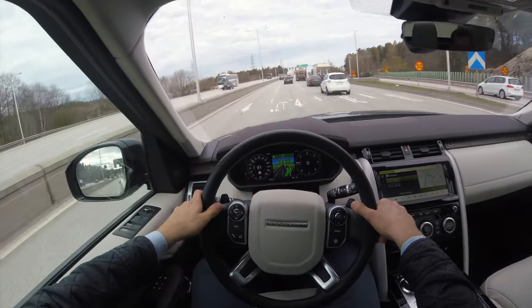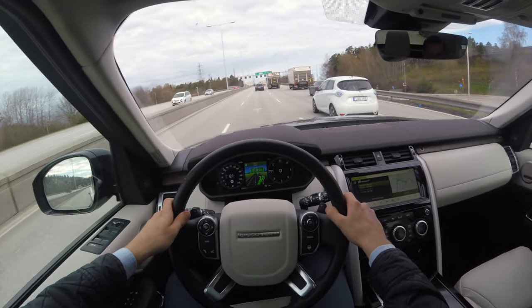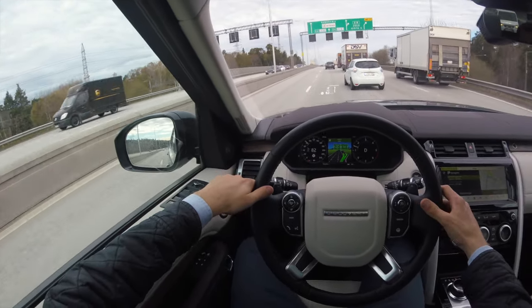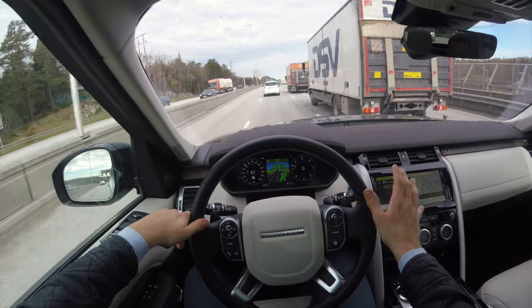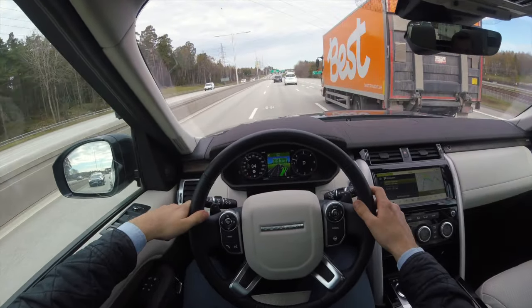So this is a really, really enjoyable car. It's very comfortable. These seats are soft and nice. They're air ventilated with heat and cooling. We have so many different driving modes, mostly off-road modes, so you can basically go off-road anywhere in this car.